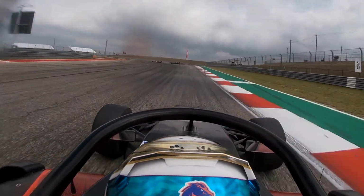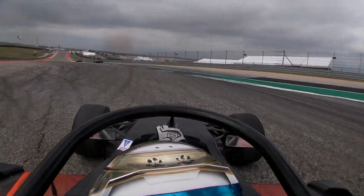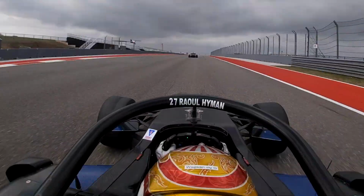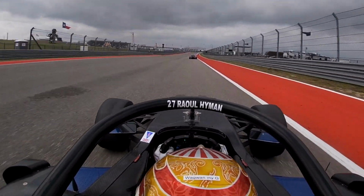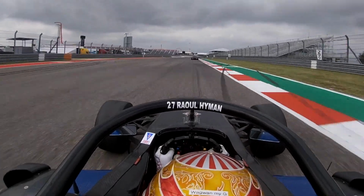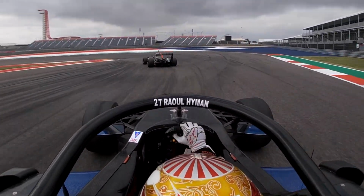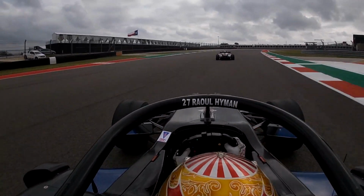His TJ Speed teammate, the points leader Raul Hyman, just in front of him as he continues his battle with Dylan Tavella. We ride with Raul Hyman as they head down this undulating, long back straightaway into the heavy braking zone at turn 12. Once again into the stadium section.